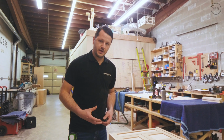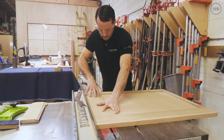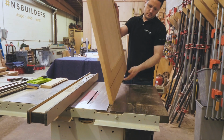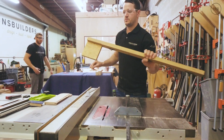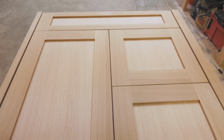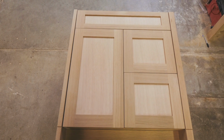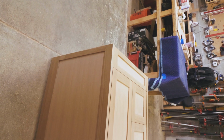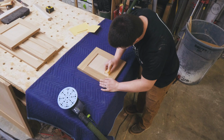So we're gonna add another detail to this vanity. We're actually gonna take a kerf and run it at the same plane here across the end panel and the filler panel on that side, just to give it a little bit of separation and a little more depth. After sanding, it is off to the finisher.